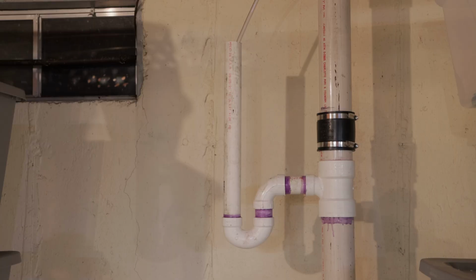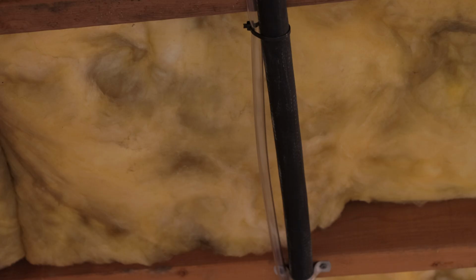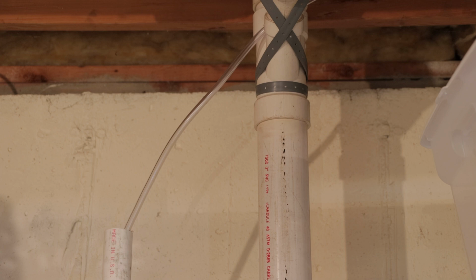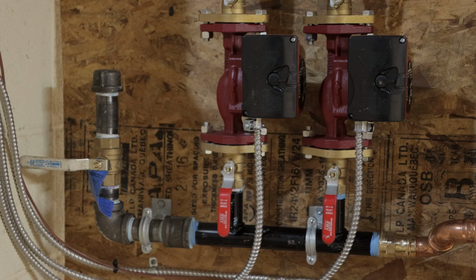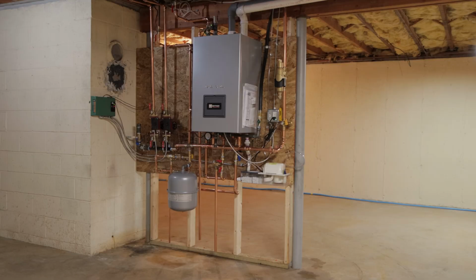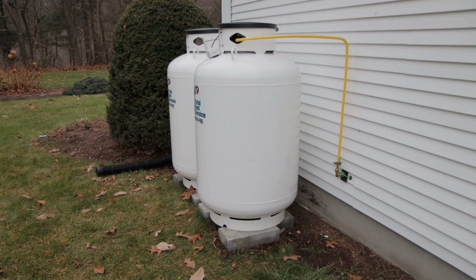In addition, a plumber had to cut into our existing drain pipe so that a pump could get rid of condensation coming from the boiler. The water would get to the drain through a clear tube. For the time being, our home's heat and hot water would strictly come from the propane system until the heat pump was installed. The two propane tanks were obviously now connected to the line going into our house to feed the boiler fuel.